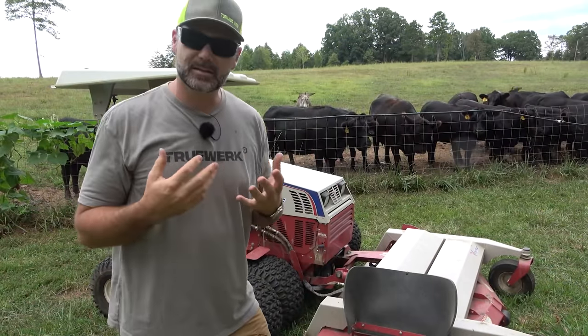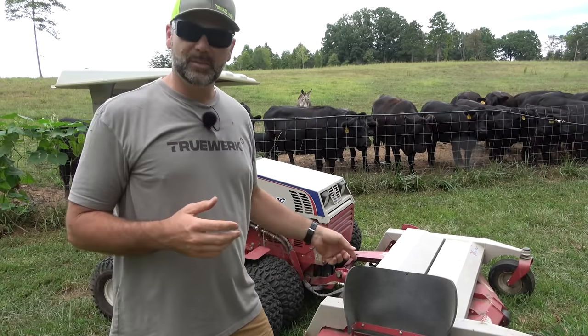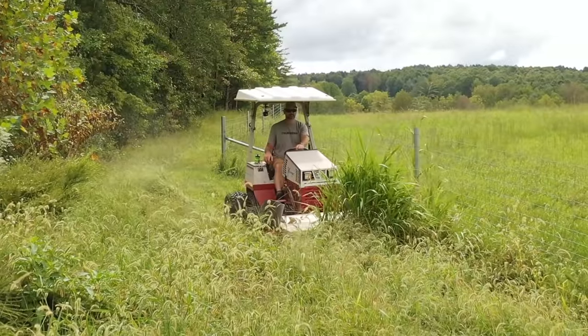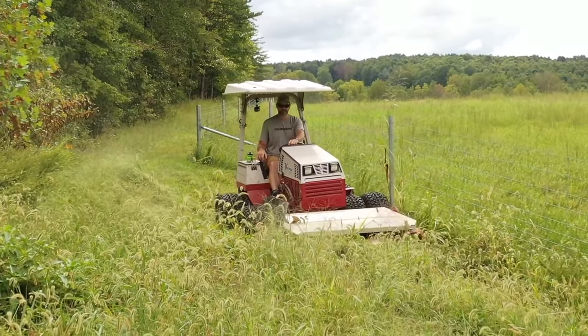And that's what makes it super awesome for maintaining fence lines. I can put that finish mower in grass that's this deep, and you're gonna see that in just a minute, and it cuts like a champion. You gotta slow down for sure, but it absolutely cuts like a champ.